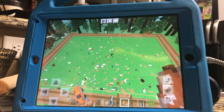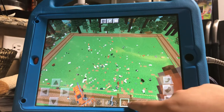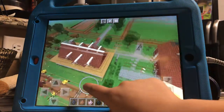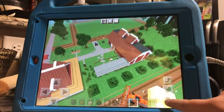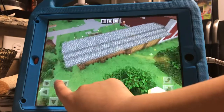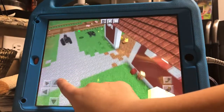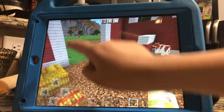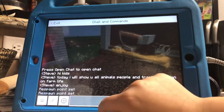So guys, what do you think of our petting zoo? It looks great. Is it great? Comment down if it's great. Just answer yes or no if that's true. Let me count down something.